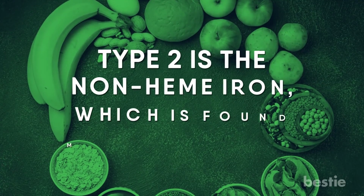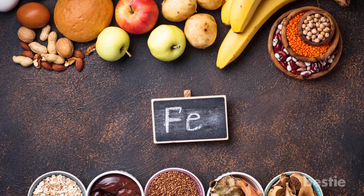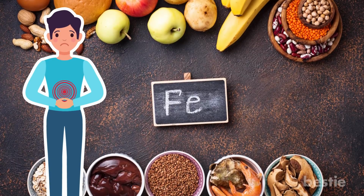Type 2 is the non-heme iron, which is found more commonly. Both plant and animal foods have this iron, but your body cannot absorb it easily.